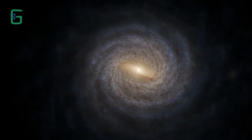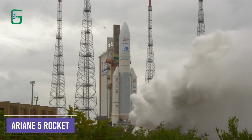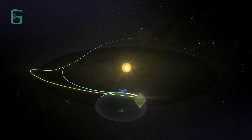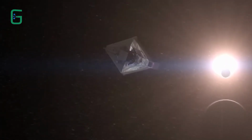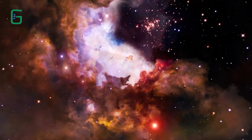Launched on Christmas Day in 2021 atop an Ariane 5 rocket from French Guiana, the James Webb Space Telescope made its way to a unique orbit near the Sun-Earth L2 Lagrange point, about 1.5 million kilometers away from Earth. Arriving in January 2022, its mission is to delve into the universe's deepest secrets with unparalleled clarity and precision.